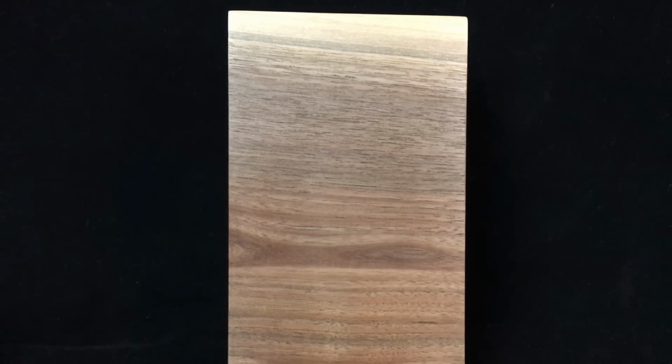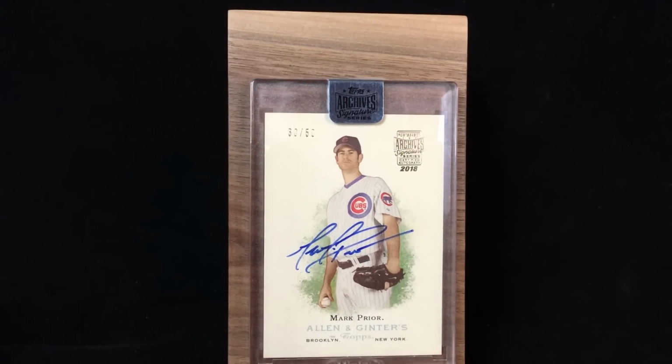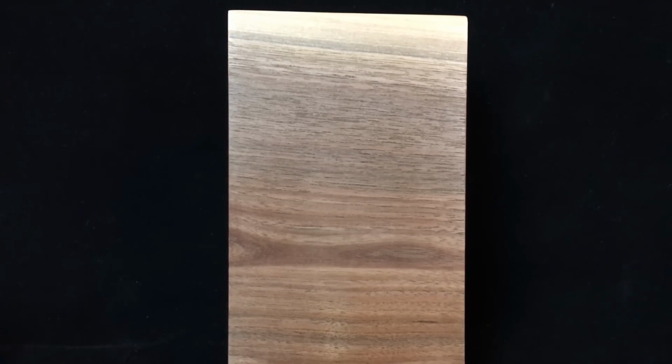And the third and final card out of Archive Signature Series is a beautiful Mark Prior on an Allen and Ginter card. The blue signature looks great. Blue signatures always look great on Allen and Ginter cards, but when you have teams like the Cubs and Dodgers that wear primarily blue uniforms, that blue blends even better. Looks outstanding. Just a wonderful looking card. I've been keeping an eye on these auctions ever since this product came out. Finally got one at a price that I was happy with, so a nice addition to the Allen and Ginter collection.